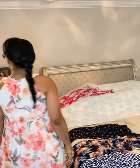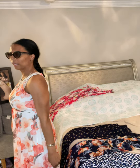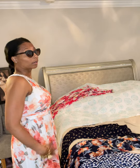This is a size 6, if I didn't say so before. And this is by Alexa B. And this is from your Ross Dress for Less. This is the back, this is the side. Okay, guys. This is the side here.